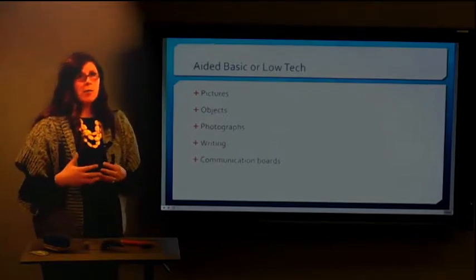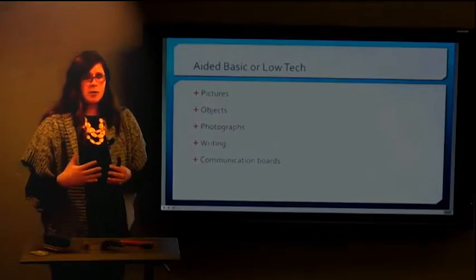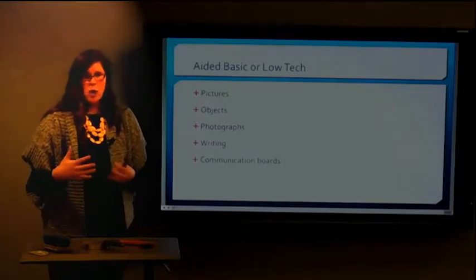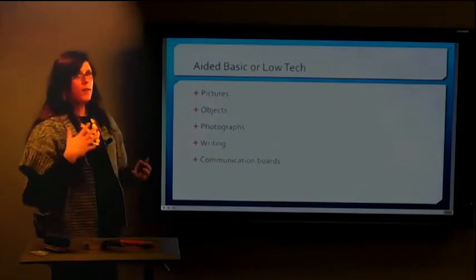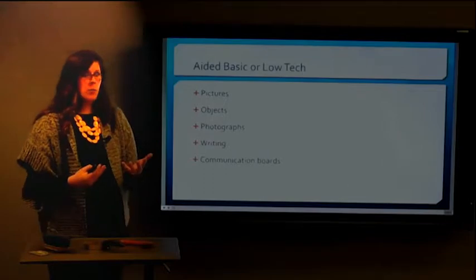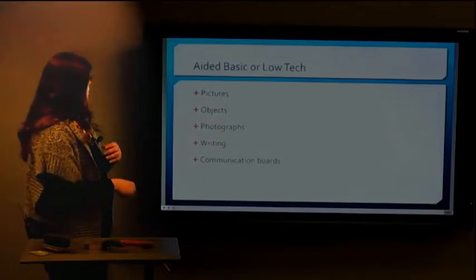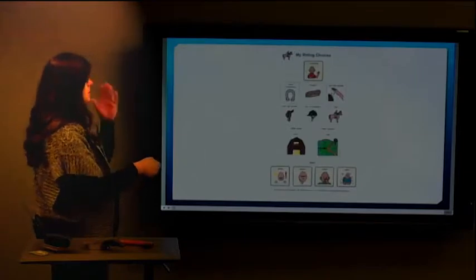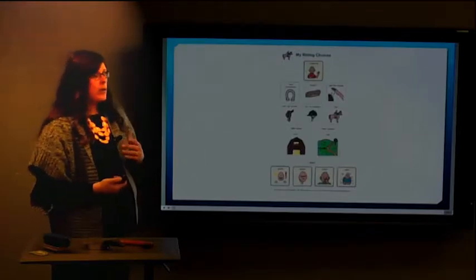It's really helpful to make stuff as concrete for them as possible, so they don't have to guess at what you're trying to ask of them or what you want them to do. Writing for the individuals that are able to use written word or reading, communication boards. So here's an example of something. This is made out of that program called Board Maker.